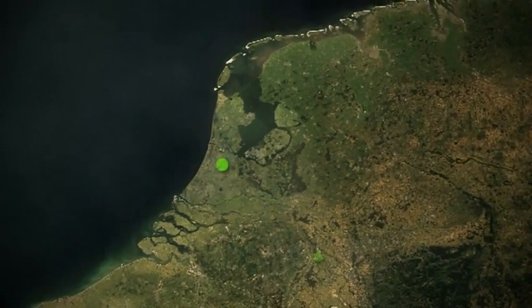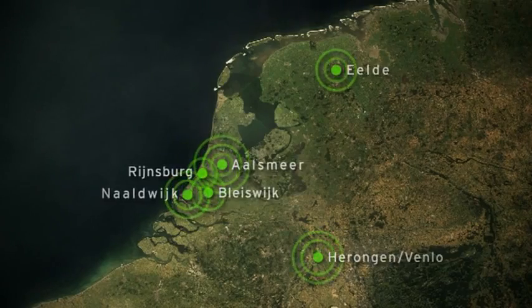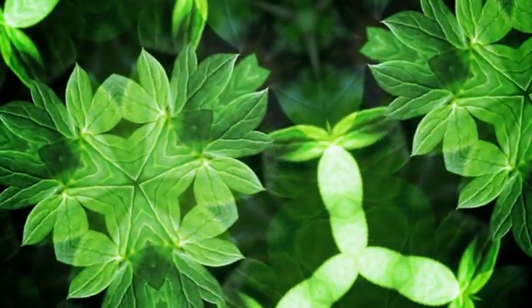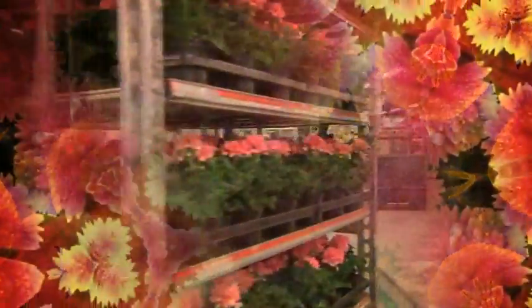This tiny piece of the world is where the commercial trade in flowers and plants takes place. From the most simple plant to the most exotic flower. Everything comes together at the largest flower auction on earth, FloraHolland, the cooperative consisting of about 8,000 floriculture growers.